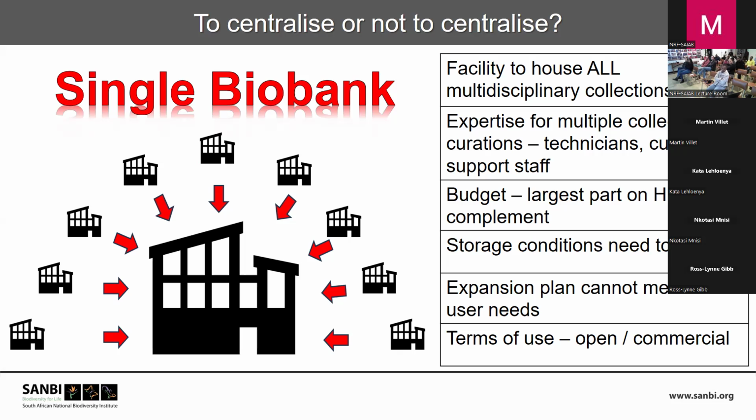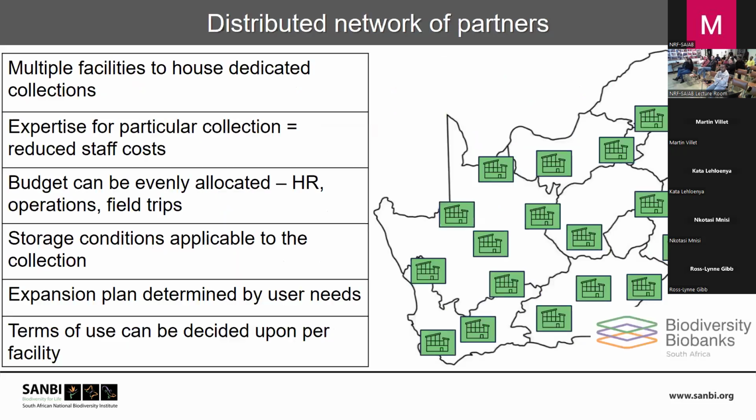And also your facility. Your storage conditions are going to be so vast. I mean, if you think that you're storing bacteria, yeast, viral cultures, plants, foods, crops, everything, the expansion can never meet all of the users' needs. One person's going to get upset because theirs isn't expanded where somebody else's is. And then the terms of use, is it open or commercial? So then the BBSA, it's a distributed network of partners.